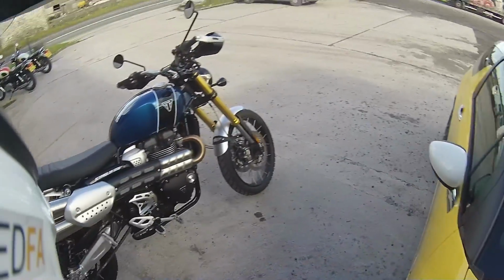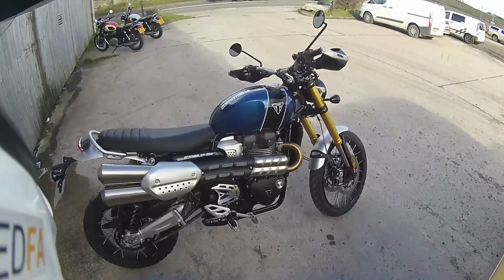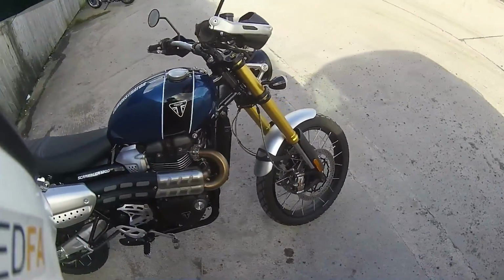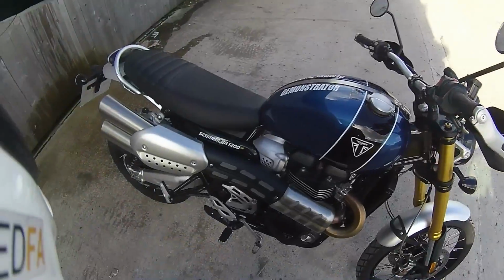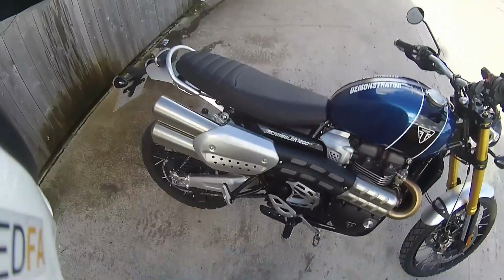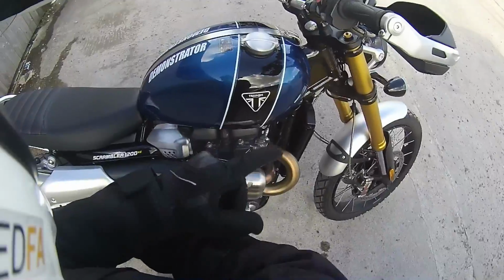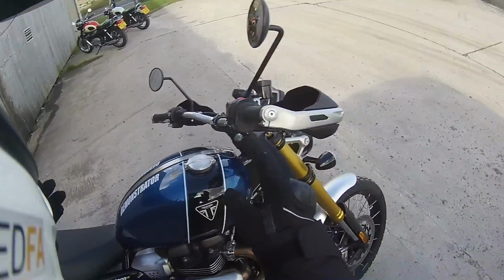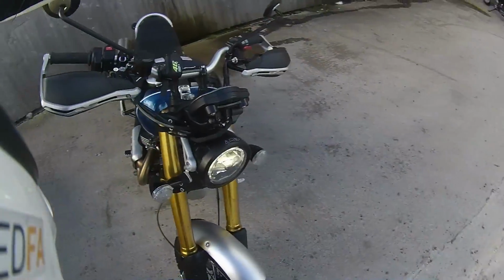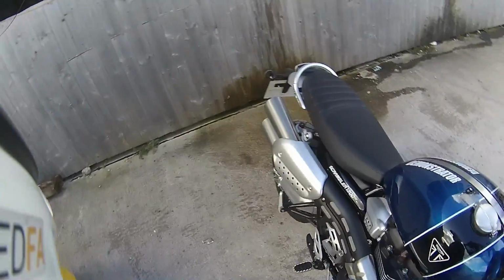But anyway, this is the XE, so this is the taller version of the Scrambler with all the mod cons on it. I mean, this thing is fully loaded with gadgets and gizmos. It's ridiculous. They went through everything with me at the dealership, and I just tuned out halfway through because there was so much stuff. Everything is adjustable, from the suspension at the front and the back, to the gadgets on the bars. It's just ridiculous, but I'm not going to go through all of that because it's just extensive. But I will show you a few things that really impressed me coming from a GS.